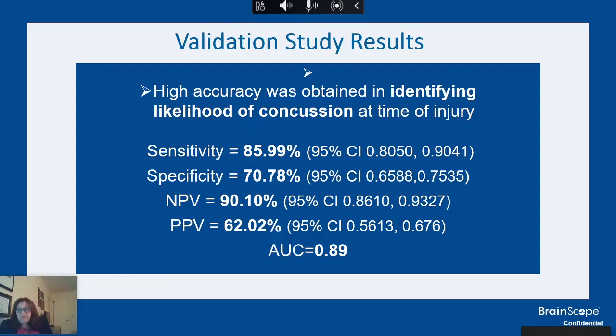High accuracy was obtained in identifying the likelihood of concussion at the time of injury, with sensitivity of 85.99%, specificity of 70.78%, a negative predictive value, or NPV, of 90.1%, and a positive predictive value, or PPV, of 62.02%. The area under the curve, AUC, was 0.89.